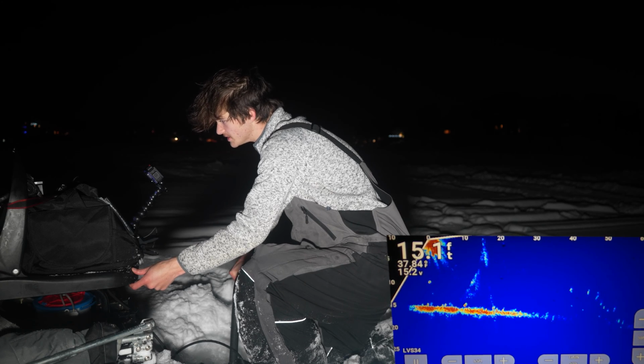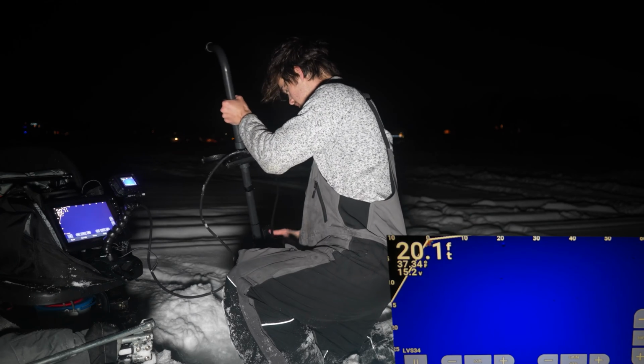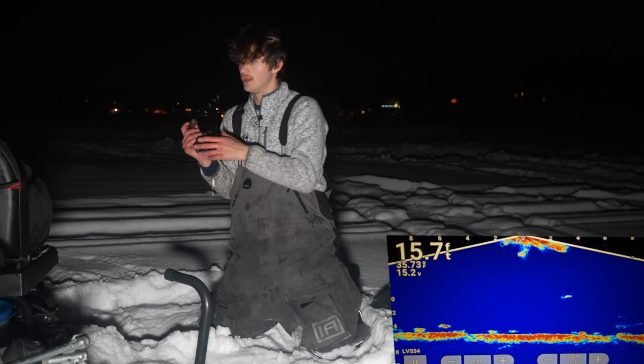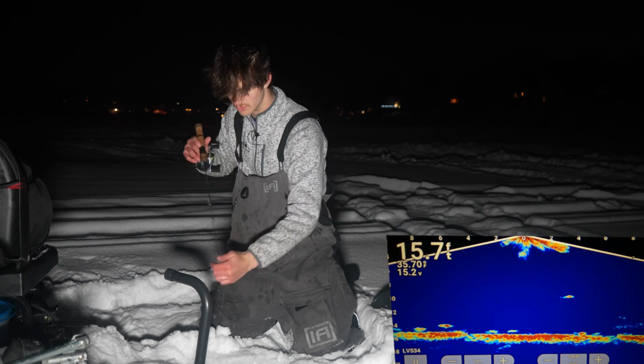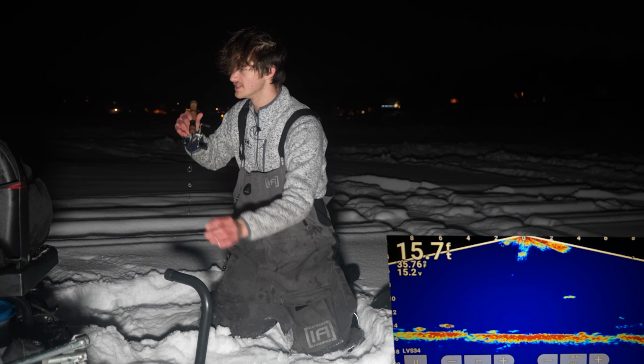We got a fish right under us. All right, before we even hit that school, we got a fish right under us. Let's see if we can get this guy to eat. Before we even find some bigger schools of fish, I'm gonna drop down and see if I can get one of these guys to eat here.